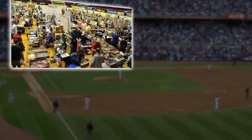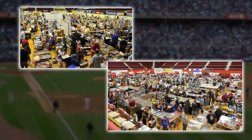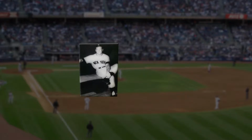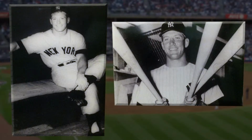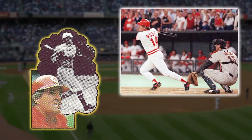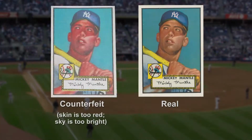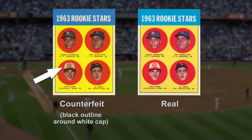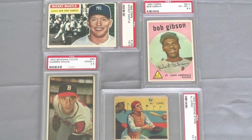In the mid-'80s, the hobby saw a renewed interest in sports cards. Collectors' interest focused heavily on two players, Mickey Mantle, whose cards have never lost value and whose name is synonymous with Topps baseball, and Pete Rose, who was due to break Ty Cobb's seemingly unbreakable record for career hits. With the interest came greed, and many examples of Mantle's 52 and 53 Topps cards, along with the 1963 Pete Rose rookie, were faked.